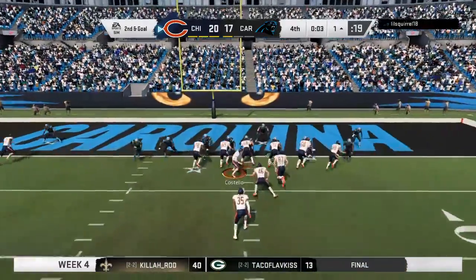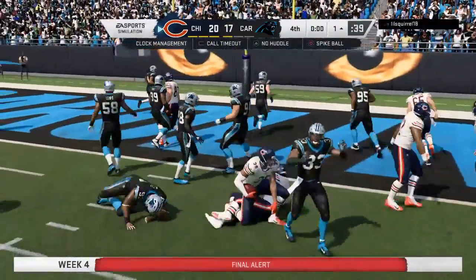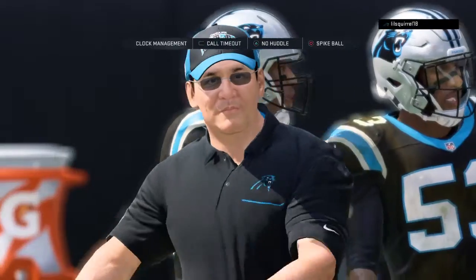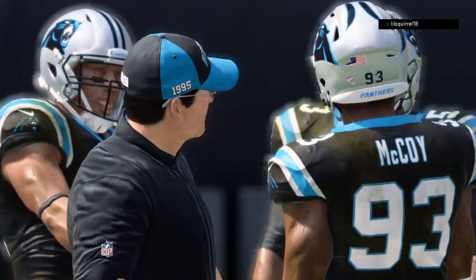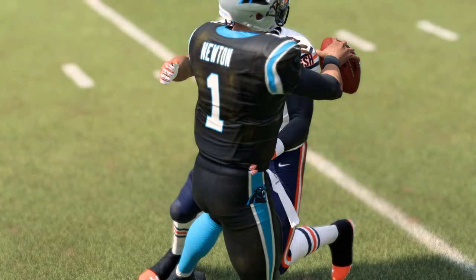Got to find a way to audible into something a little more advantageous. And that play's not going to get him in as he stopped right at about the line of scrimmage. So this one in the win column for the Chicago Bears, and they were really helped by their defense forcing 3 turnovers. I think what we saw in this one, today's defense.